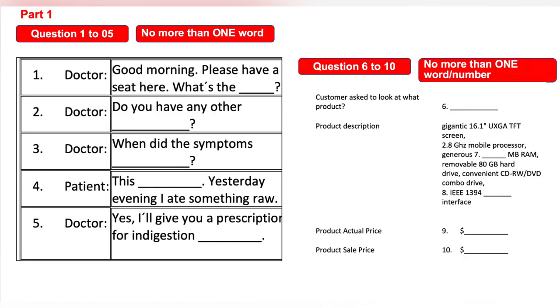This is the listening section. Part 1. First, you have some time to look at questions 1 to 5.